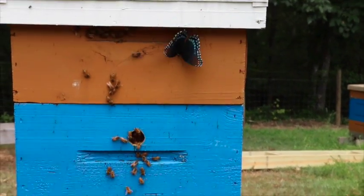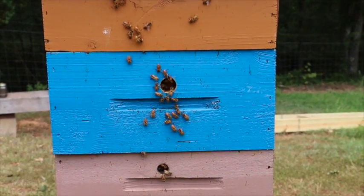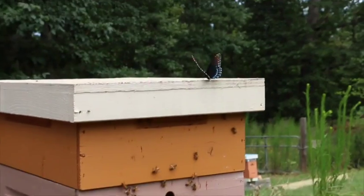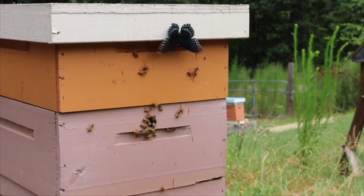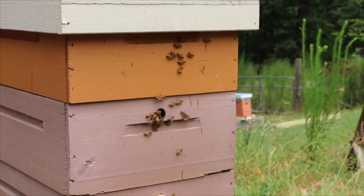So that's great. Now let's see if she's gonna find out. There she goes. Now she's landing, she's actually on my camera. Alright, now she's flying around my camera and back over to the other hive. And she is persistent. She is desperate to get into this hive. And look at the bees surrounding her, chasing her away.